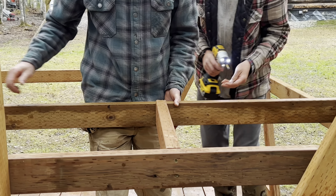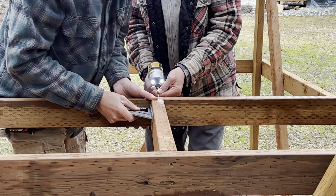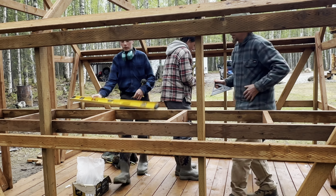Right, there we go. Okay, I'll do this one next. Right here, Justin. Good. Screw it to these sticks. Yes. Is it level? I don't know. Should I eyeball it? Yeah, you could do the ends and then pull up and center up an eight.